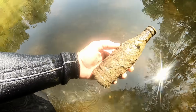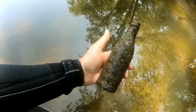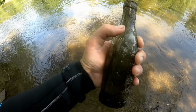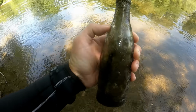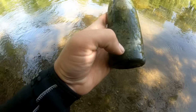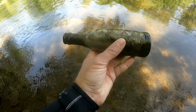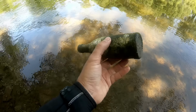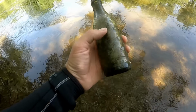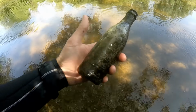Probably like a mid-20s, early 30s bottle. Let's try and get it somewhat cleaned up. All right, I was able to get this thing cleaned up a little bit. There's like a diamond pattern that goes around the top here and around the whole bottle. It says Chapman's. It's got Saginaw, Michigan down there at the bottom. Very cool little soda bottle. Probably from the mid-20s or early 30s, the Art Deco era, hence the nice design. Pretty cool bottle. I'll keep it.